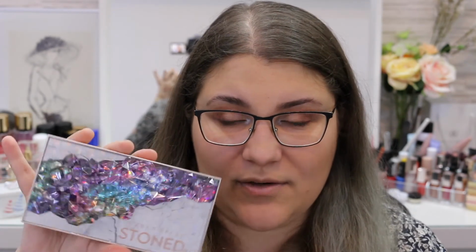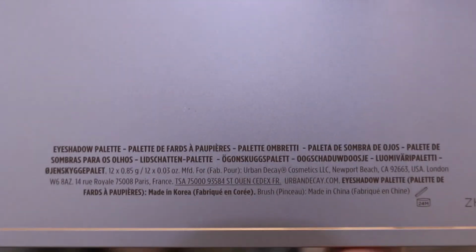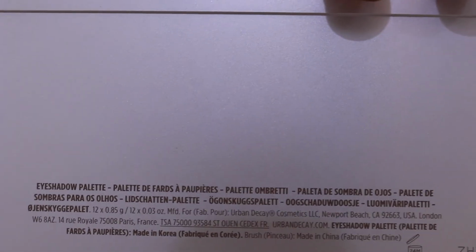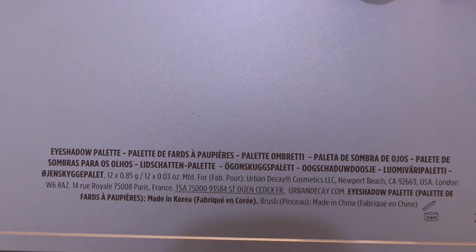So yeah, I don't know. If it's not cruelty free and vegan, even worse. But yeah, this is what I had to say about it. If you're looking for something cruelty free and vegan, I don't really know if this is, because it doesn't say, right here, it doesn't say. I have many eyeshadow palettes that say on the back if they're cruelty free or vegan, but this one doesn't say anything like that.